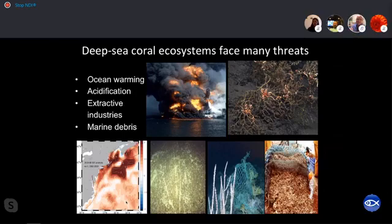Acidification is a real problem. These are calcium carbonate skeletons that these corals lay down, and they do it so slowly, like I told you, that if you acidify the ocean with all the CO2 that's going in, it's going to dissolve that skeleton faster than it can make it. So they won't be able to grow at all, and we'll lose the corals.